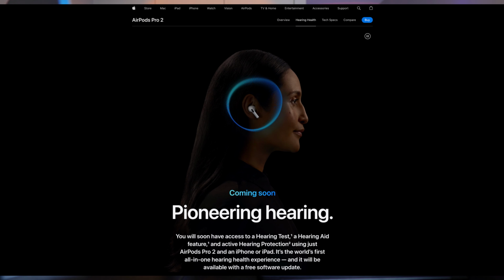We know that they just showcased these, but only with the hearing aid feature. The hardware is exactly the same, so it didn't change. I'm not too excited about that.